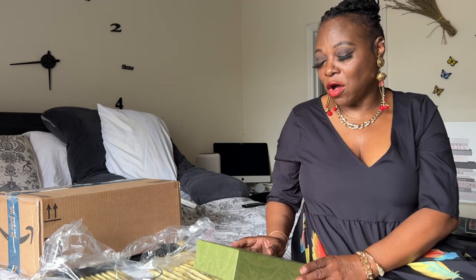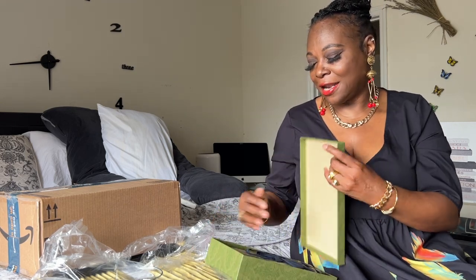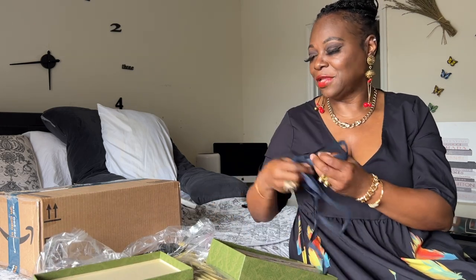So I always wanted this, and I got a pair. Here's still the ribbon. I got a pair that I want to bring out only during the holidays, Christmas and New Year's. I'm going to bring them out each and every time. And I specifically bought that because I do not want to wear them all the time.